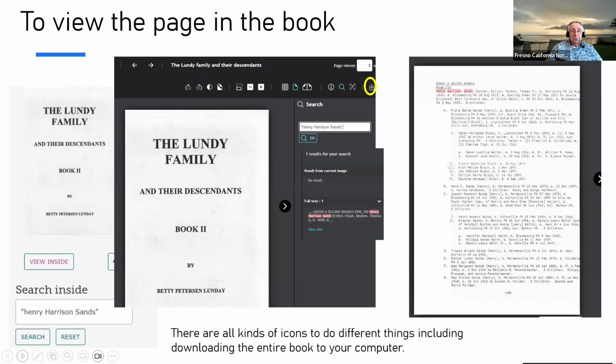But it's now very usable. This is much like going to look for a book at Google Books or the Internet Archive. They operate very similar now, which is a big improvement over what we used to have.